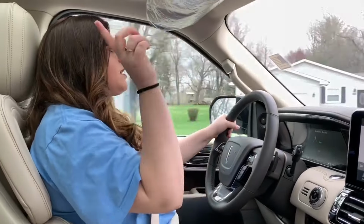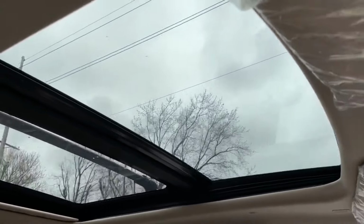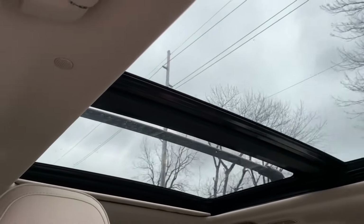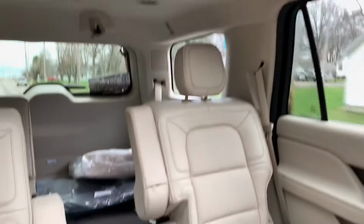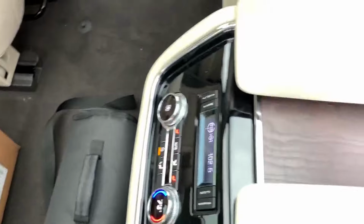So you'll also notice up here we have a panoramic sunroof, and also in the back of the vehicle there is heated seats in the back seats. It has its complete own climate control.